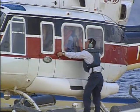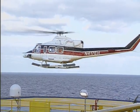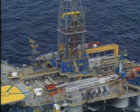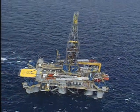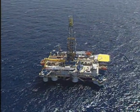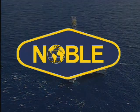Thank you for visiting our rig today. Noble has been operating rigs for more than 80 years, and today is known for building a premium fleet and providing quality service around the world. Noble is also setting the standard in the drilling industry in the area of health, safety, and the environment. Our financial strength gives Noble the means to ensure the safety of our people, the efficiency of our equipment, and the continued growth and sustainability of the company.